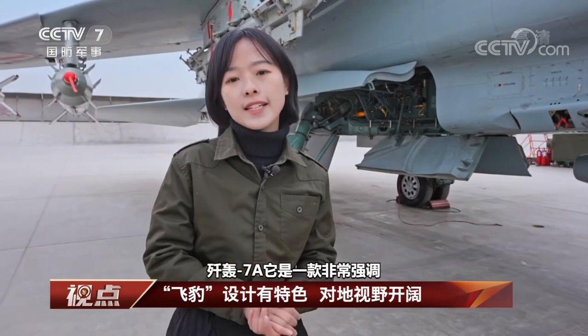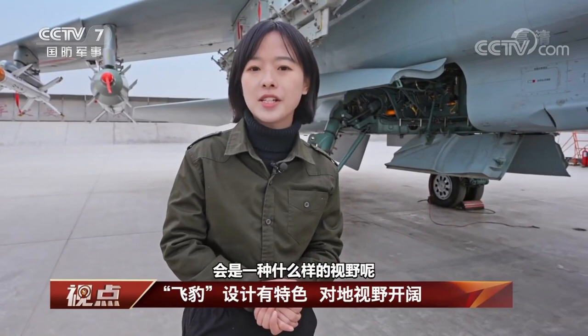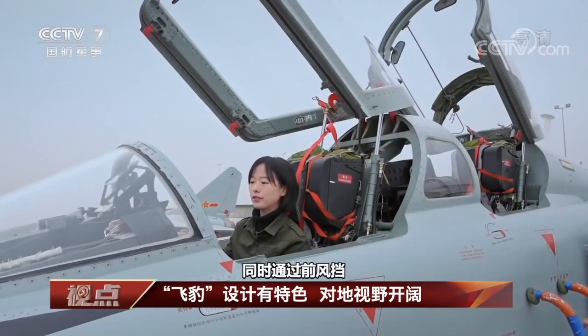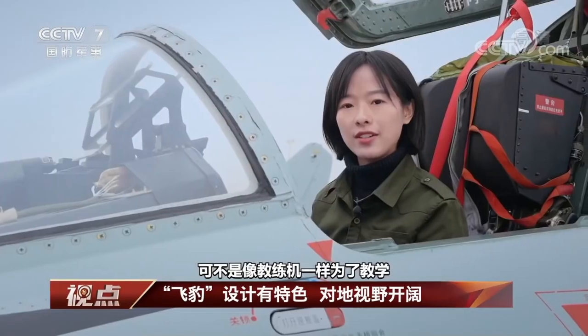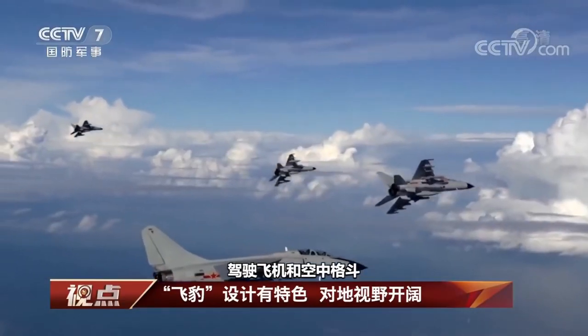altitude flight. It is a fighter that emphasizes ground attack capabilities, so it also places great emphasis on the pilot's ground vision. The fighter nose has a certain angle of inclination. The tasks carried out between the front and rear cabins are different. The pilot in the front cabin is mainly responsible for flying and fighting in the air. The pilot in the rear cabin is mainly responsible for the management, use and launch of weapons. Its battlefield combat effectiveness has been greatly improved.